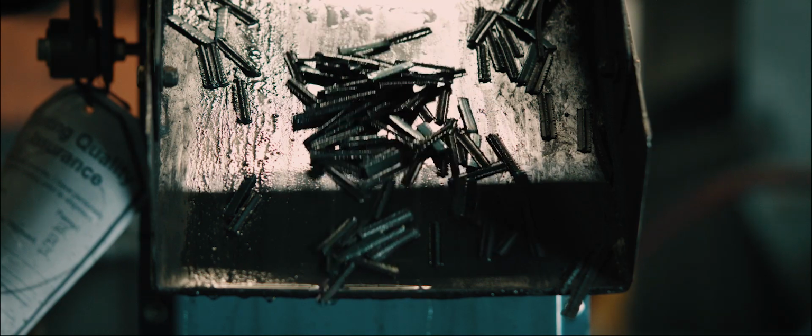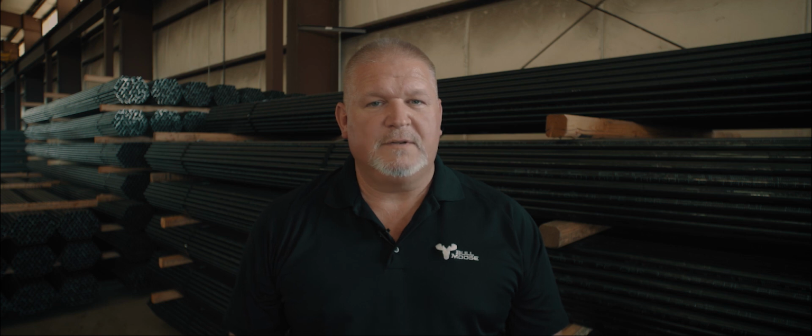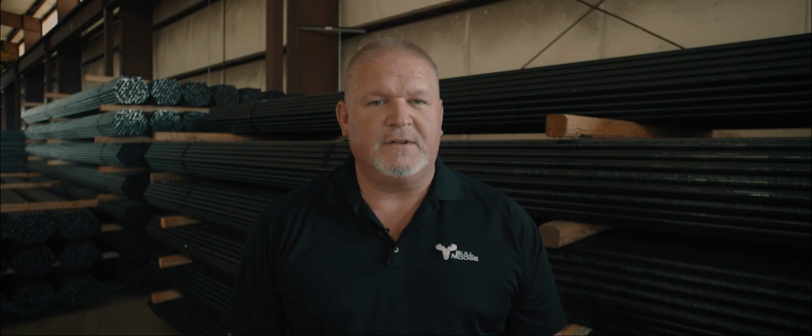The chopped scarf that comes off the tube, we recycle that. It goes through the Sweed chopper, cuts it up, goes into a mag conveyor. From the mag conveyor, it goes into a scrap hopper, and it gets hauled off to get recycled.